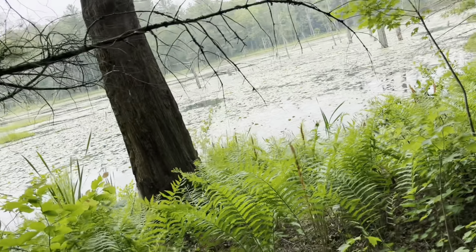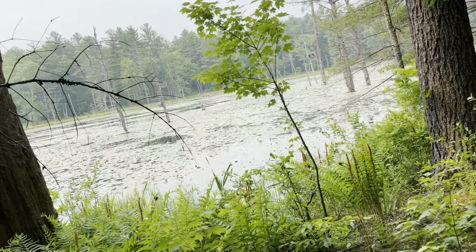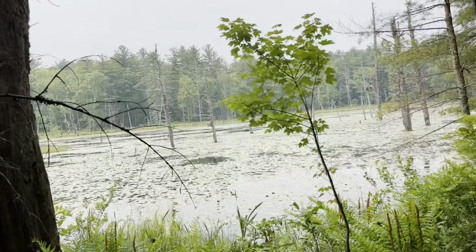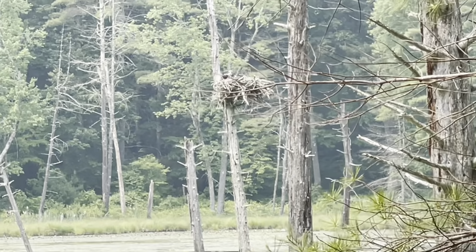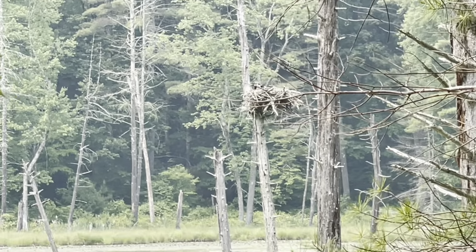Sit, Jack. I see its nest. Come here. Sit. Looks like I can zoom in. But there you can see the nest. And look, there could be a baby in there. I can see mom and dad. Oh, there he goes.